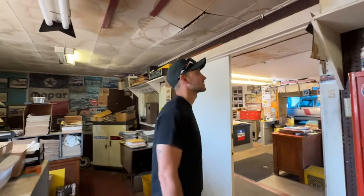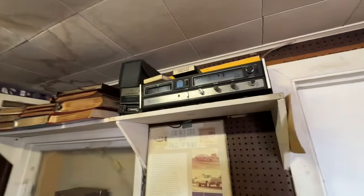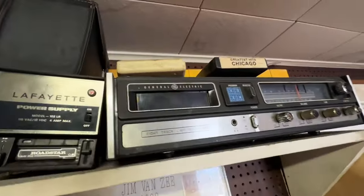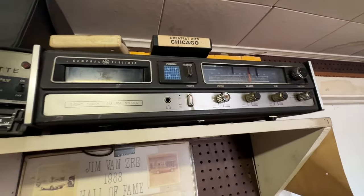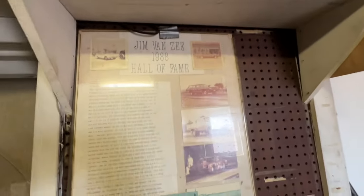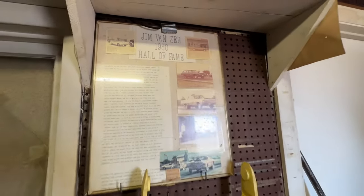There's no stories in here, man. Yeah, I know. Wow. Look at the old stereo up here. Oh, 8-track, yeah, an 8-track. I thought he was looking at that sign there. Oh, there's so much to look at. That's a Centerville car club that put several guys on that years ago.